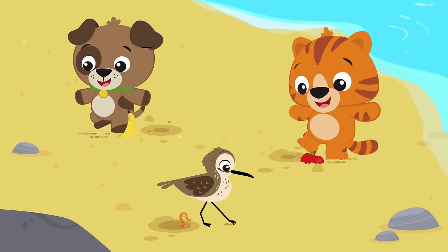1, 2, 3, 4, 5. The starfish has 5 pointy arms. Hey, what are these other animals sticking to the rocks?